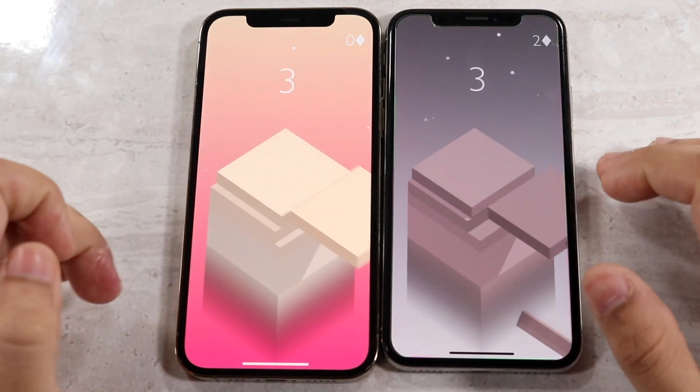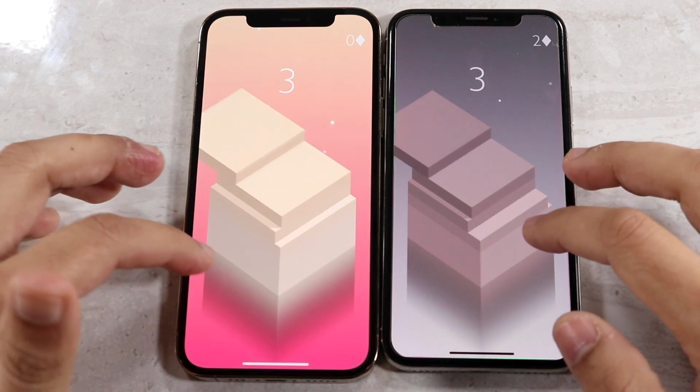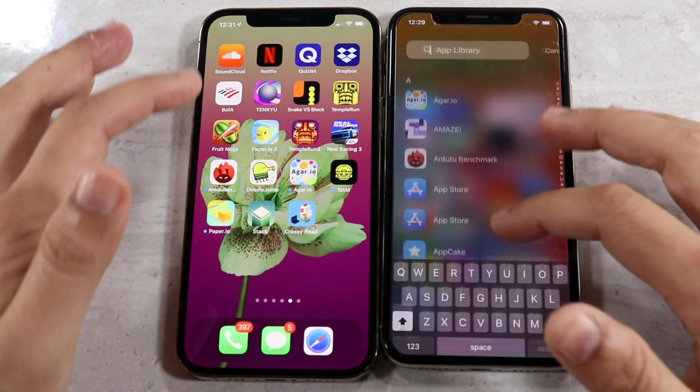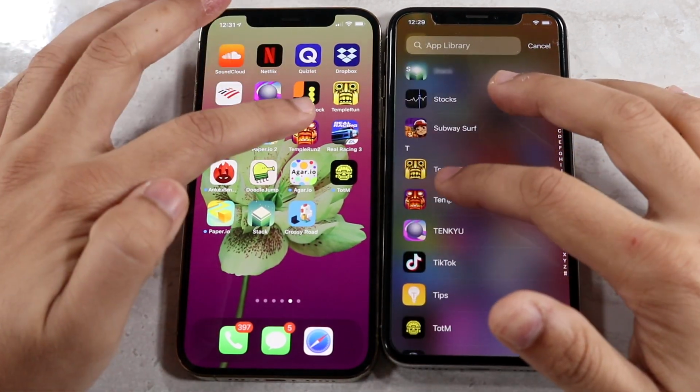Getting into some gameplay, let's see if there's going to be any glitches. I don't really think there's going to be, but I guess we'll find out. And yeah, they're about the same when it comes down to it. We can do Temple Run 2. 3, 2, 1.